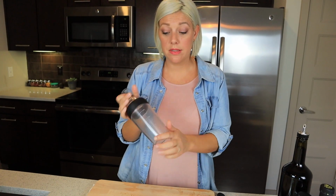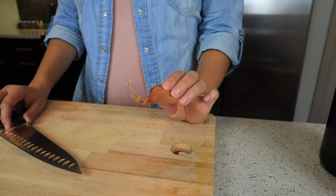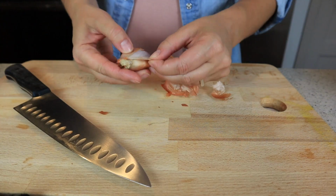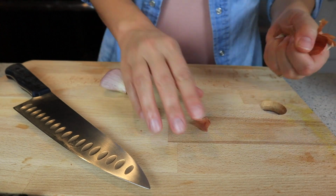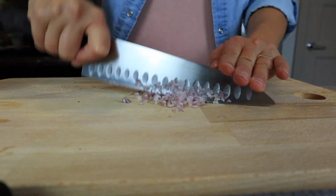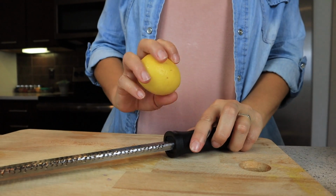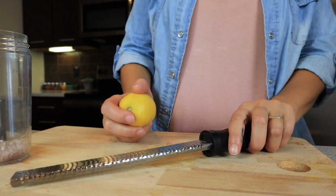It's amazing, it has measurements on the side. I'm gonna teach you how to just dump and pour and taste today because that's how we cook. I'll give you some estimated amounts for this, but for the most part, let's just jump in and guesstimate together. I'm gonna small dice the shallot. I'm just gonna use like half of this amount. Zest the lemon, and then we're gonna juice it and let the juice sit on top of the shallots.